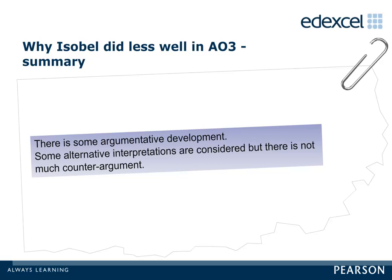There is some argumentative development, some alternative interpretations considered, but there is not much counter-argument. The project was placed high in Mark Band 2 for AO3.